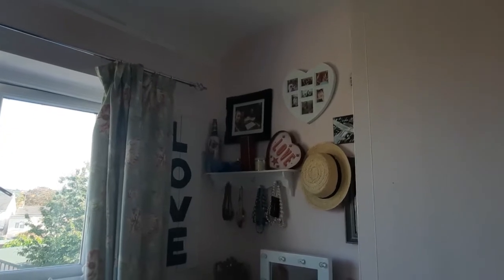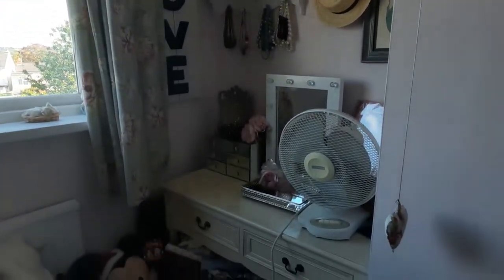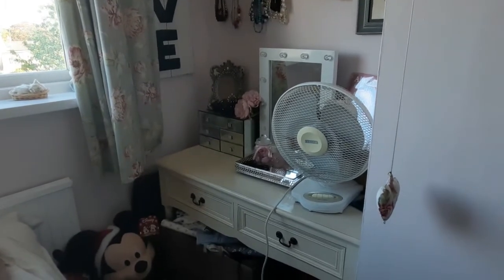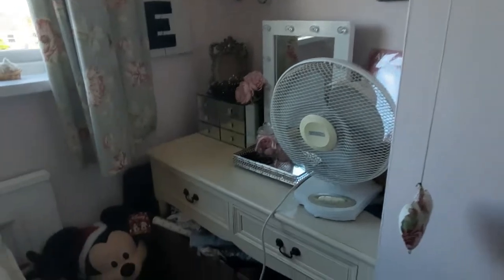Then obviously I don't usually have a cardboard box here, but that's got my new wardrobe in it. Had to take down my big picture that was here. As you can see, there's just a hook. This is my favourite corner of the room. It's my little dressing area. I tried to make a feature wall out of it, but to be honest, it just looks cluttered. And then got to sleep with the fan on, so that has to have a place as well. So again, it just looks like a mess in this corner.